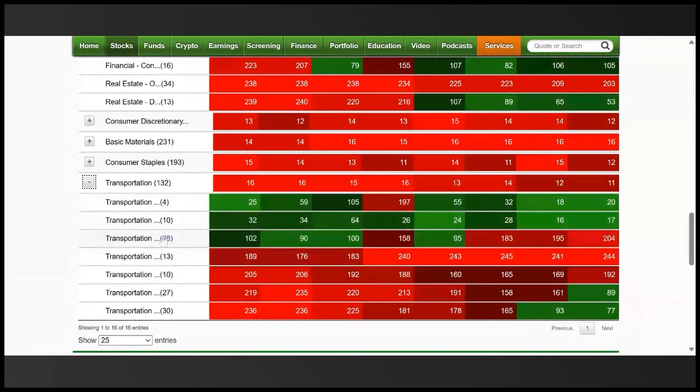Truck is one in the industry, shipping. Then we have equipment and leasing, air freight and cargo. So some of these are looking not so great either versus others, but that's why you're looking at it, right? To get an idea of where, who is seeing estimate revisions higher and who isn't.